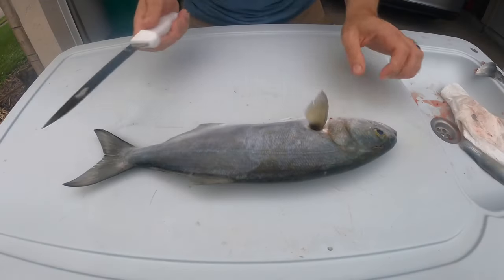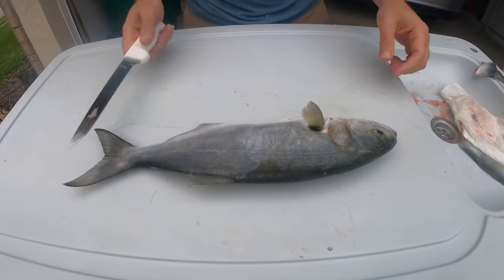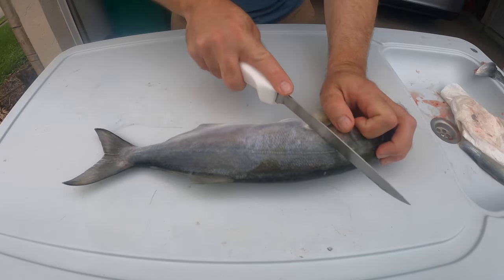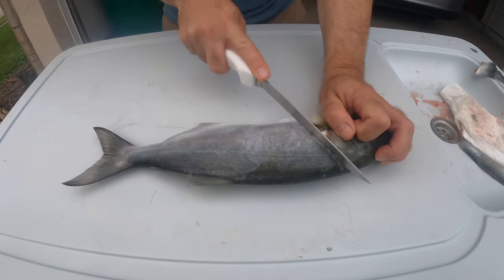Alrighty, my friends, it is the next day. I let those bluefish sit on ice overnight. So let's get them filleted up. All right, here is the bigger of our two bluefish. Man, this is a nice one. I think that's about 15 inches, if I remember correctly. I haven't filleted one of these in a long time, but gonna just do it kind of like I would any other fish.